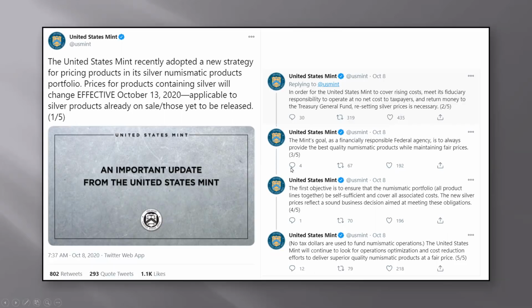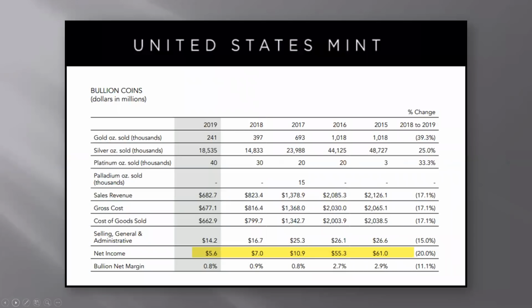So if we look at this next chart, this is a table I got from the United States Mint. They have an annual report, just like companies have annual reports. And this is their financial statement right here. As we can see, the revenue has been declining because they're selling less silver eagles, less gold eagles, and the margins have been falling.